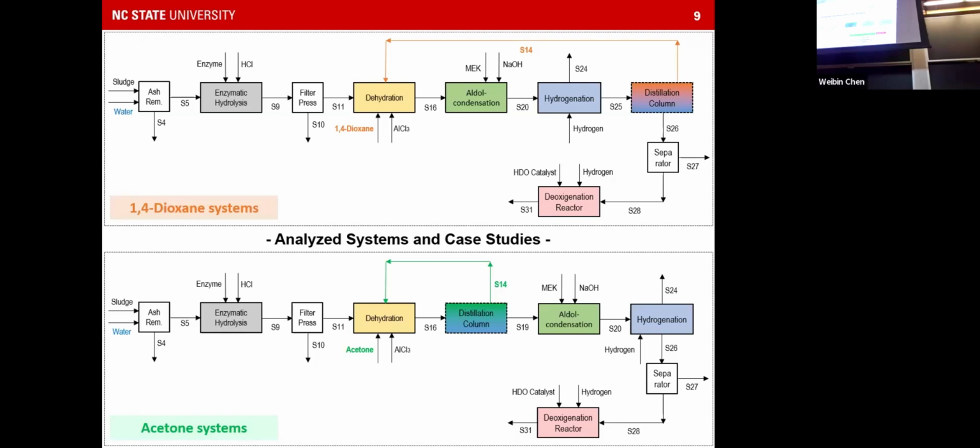But then if we consider that acetone is also a ketone, this ketone can also undergo a condensation with the furan materials. And if that happens, then we will be reducing the number of carbons of our final product by 1 unit. So we needed to relocate the distillation column to this area right here, before the aldol condensation. So this is the main difference in terms of process layout.